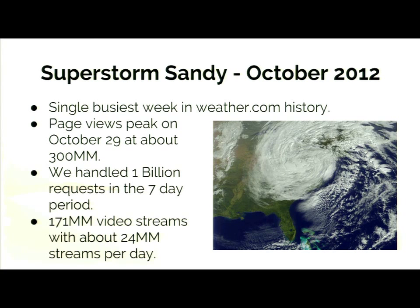Now, granted, a lot of those 300 million were highly cacheable, but it goes to the point that we desperately have to have a highly cacheable environment for the site that we present. But we got tons and tons of traffic on that day. Over that week of the storm, we handled about a billion requests to our site, and we presented over 170 million video streams. And video streams are not a big deal because everybody knows that videos are cached, but nonetheless, the engagement is important. It's an important thing to recognize that when severe weather happens, people come to us and they rely on us, and we have to make sure that our systems are there and ready to serve.